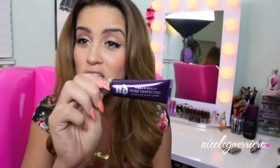Okay, so moving on to my primer that I have been using recently. You guys know that I have been obsessed with the Benefit POREfessional forever. I love that. That will always be one of my holy grail products. It's just amazing. But I always like to try new things, and I was in Sephora a couple of days ago and I saw the Urban Decay Pore Perfecting Complexion Primer Potion, and I was like, yep, threw it right in, didn't even give it a second chance, just, you know, whoop, threw it right in the bag.